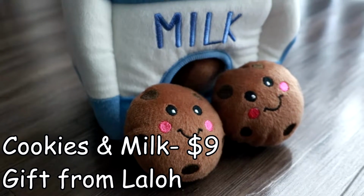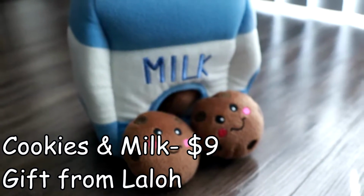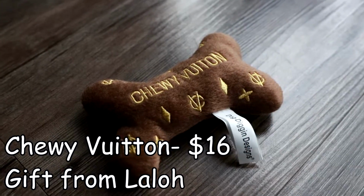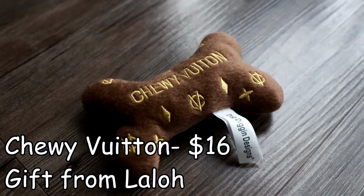So these 3 are actually gifts from Lalo. I am super appreciative, even though I told him a million times not to gift him anything. But yeah, so he's all bougie with his little Chewy Vuitton now.